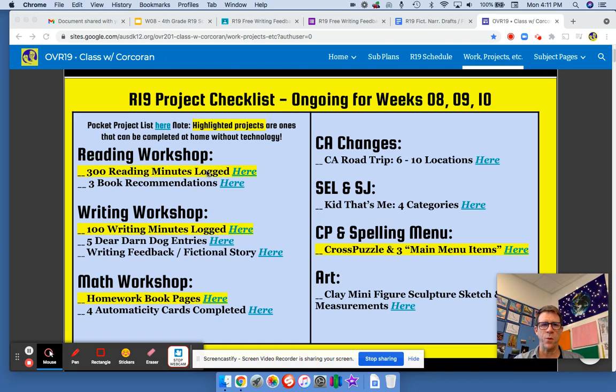Writing is a little more specific. For writing, we're going to write for 100 minutes this week, which breaks down to 25-minute entries, four different times. Kudos to Dawa, who realized that 20 minutes per day is not going to work, because you'd have to write on Friday after school or something. So yes, 25 minutes every night. I'll talk about topics in just a moment.